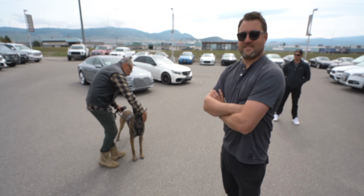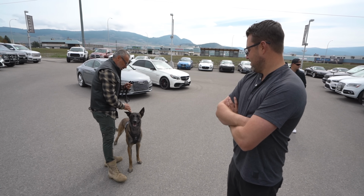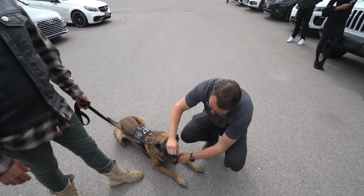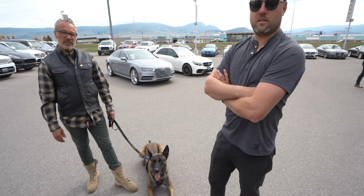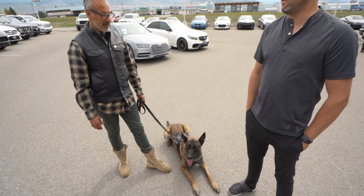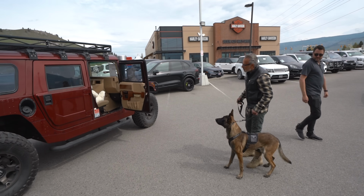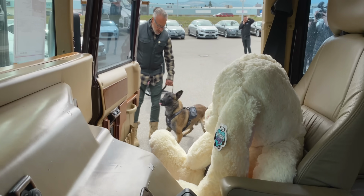Okay, just wait in the Hummer for a minute. I have an idea. Mr. August, you seem to have a police dog. This is Ounce, who's one of our August K9 dogs. Because you do security here at the lot with the dogs as well. Yeah, George and Ounce. They patrol the lot at night. He looks so cute and fluffy and cuddly. Exactly. Oh, not good.